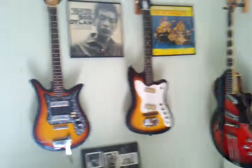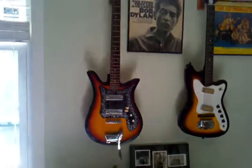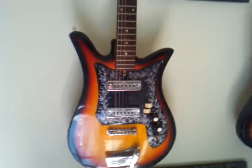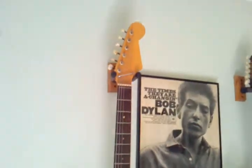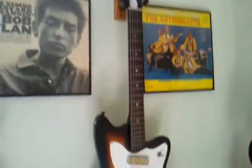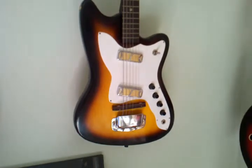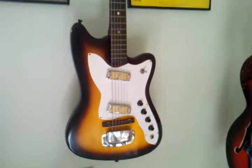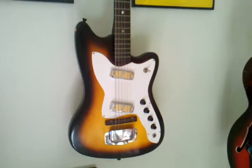I'll come around here to the left. There are a couple Harmony guitars. That one, kind of a tulip shape, is really intricate and attractive. And the one to the right of it, however, I think is probably the better guitar of the two. And this is a Harmony Bobcat. And again, both of these were found at yard sales, if I remember right, for something like $40 a piece.